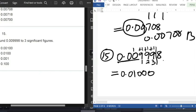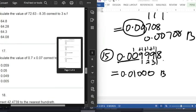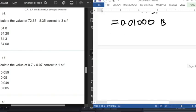0.0100. So which is this answer here. That's option B. Option B is the answer. So is that clear? Okay, question number 16 now. So let's go to question number 16.